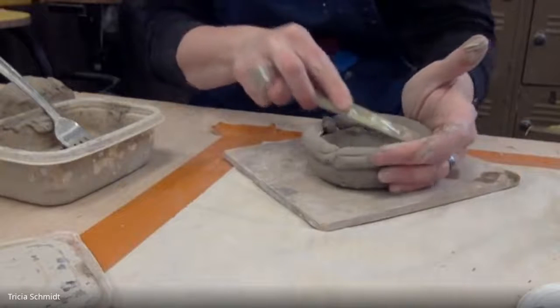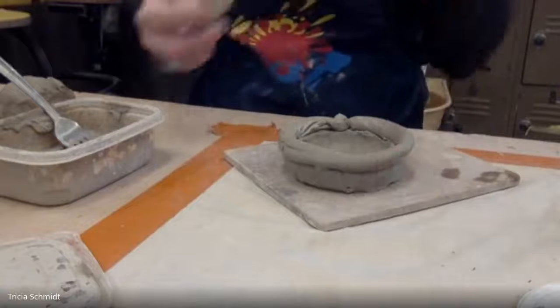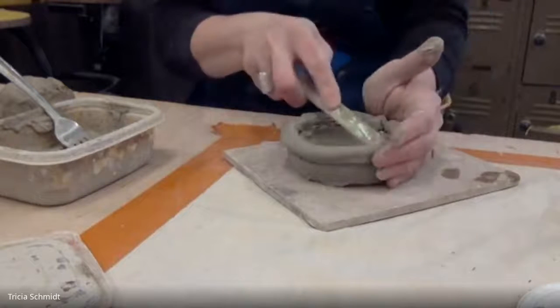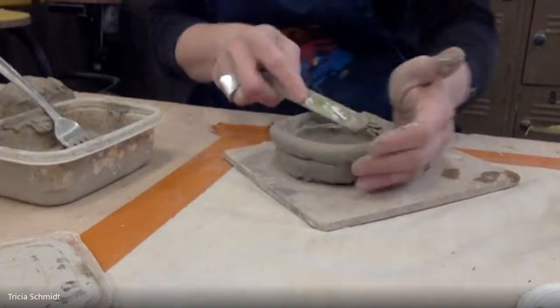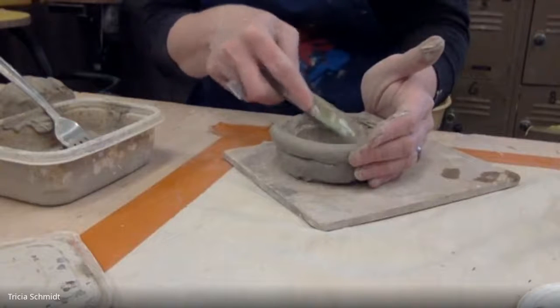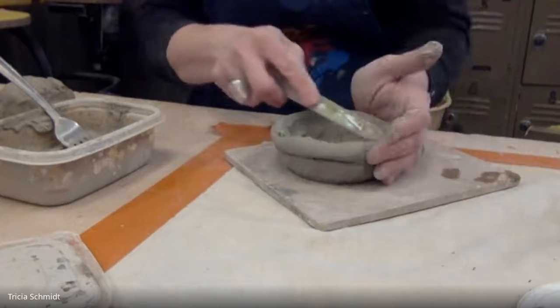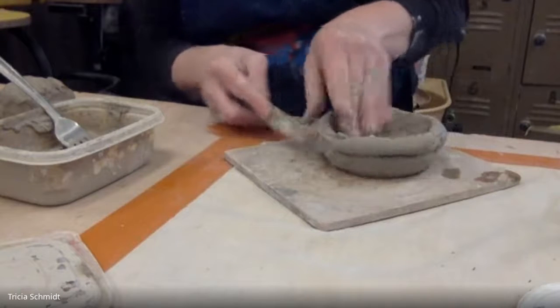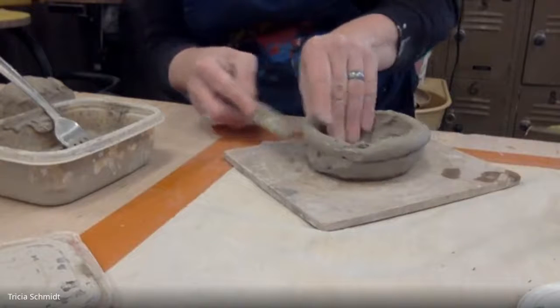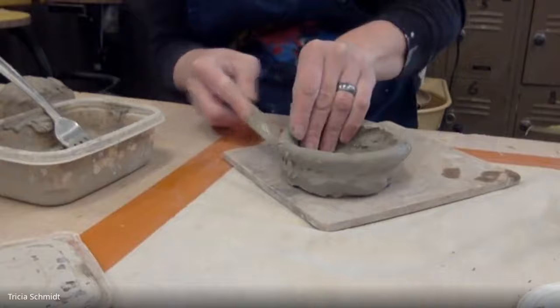If you hold off and do all your melding at the end, your coils are gonna dry out really quick. So say you're wanting to be really efficient and you make like 10 coils, and then you decide to start putting them in place, they're gonna start drying out. Coils dry out really, really fast. So just make a coil, score and slip it, meld it. Make your next coil, score and slip it, meld it. Don't try and work ahead of yourself, or get a lot of something done and then come back later to meld, because it'll be too dry.